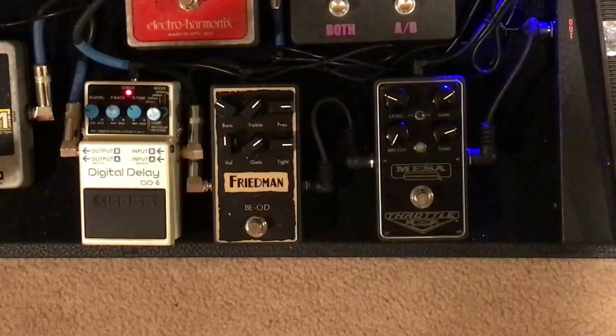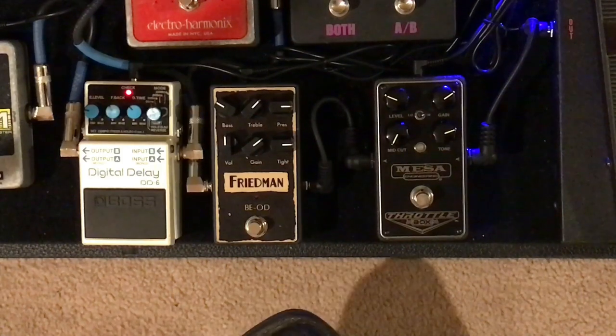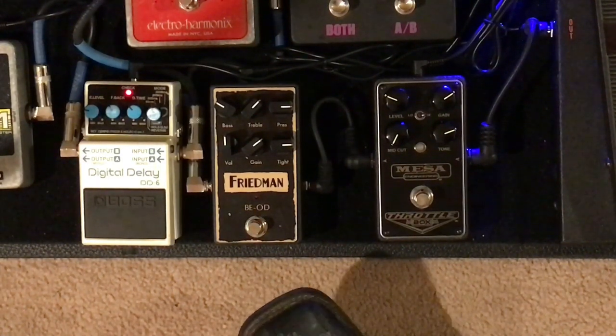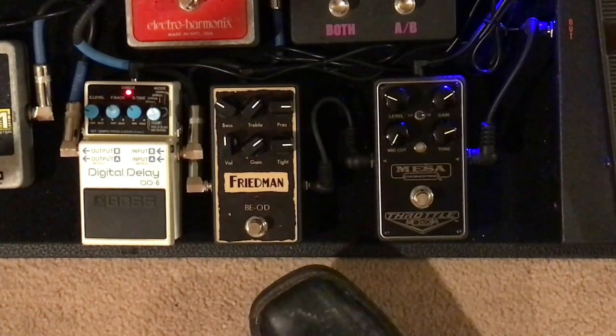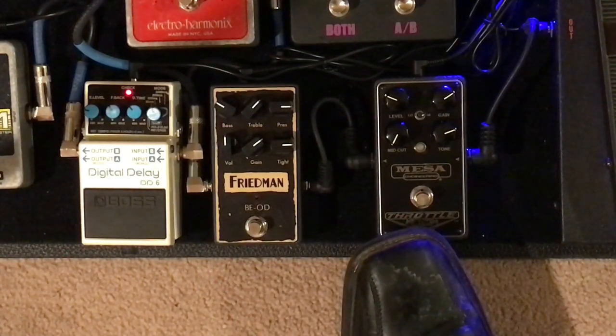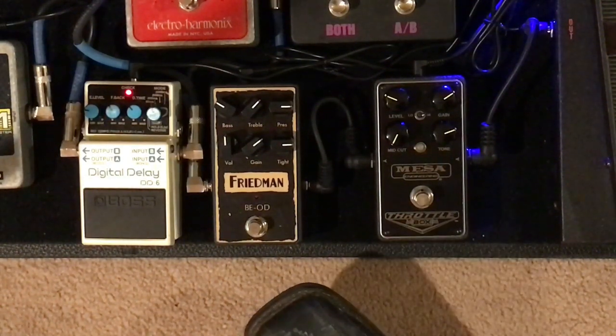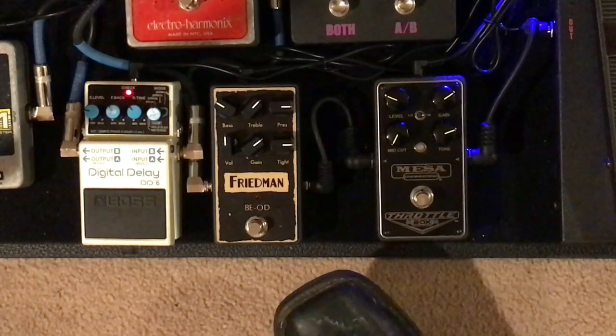So the Friedman has, I think, a little bit more flexibility with dialing in your tone because it has that extra knob there. I like that it has the bass and treble. One thing I didn't like about this was that it didn't have a mid. So this one has a mid cut, but it doesn't have a tight. So I guess what would really make me happy is if I owned both of these.